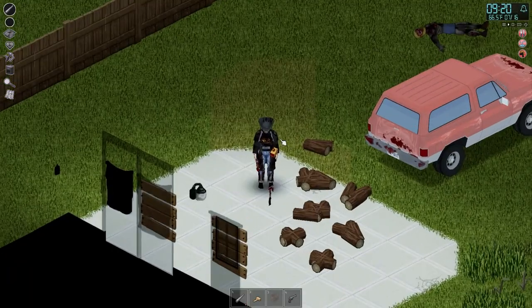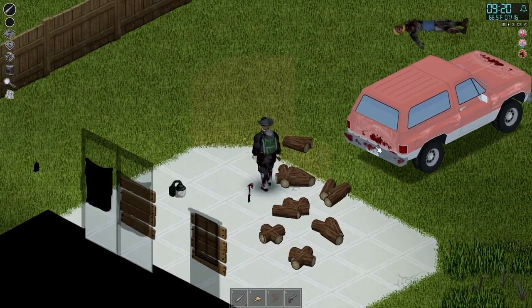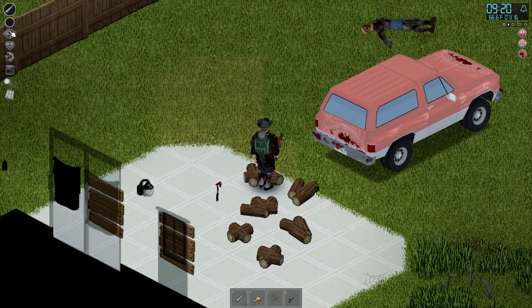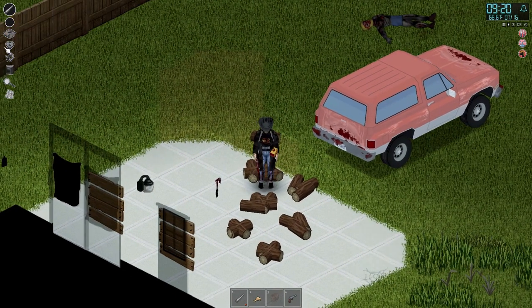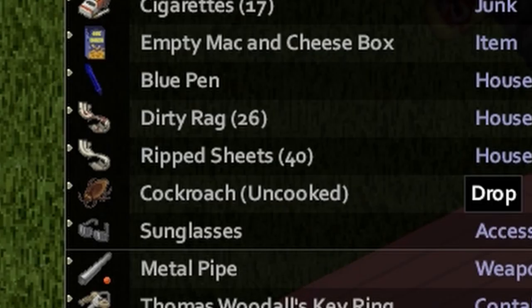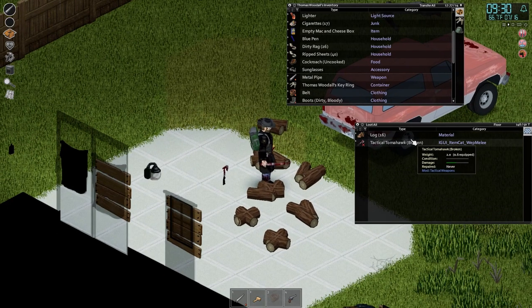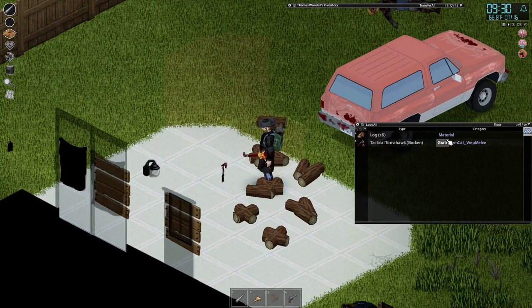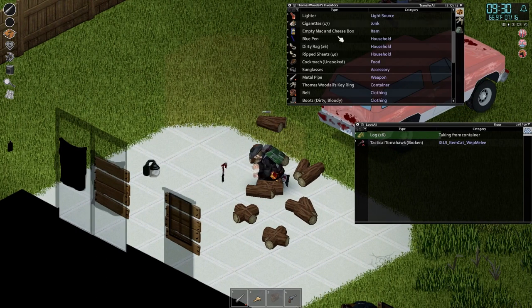Okay, so considering our last axe broke, we're actually going to use what we have here. And we're going to start building some walls. I have a bunch of dirty rags and ripped sheets that we're going to be using for rope, because I went around and stripped some of the zombies naked, as you can see, and we're going to be using that as rope, so it'll be great to build a wall.